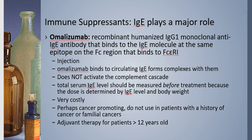This is extremely costly. Okay, and in some cases it might actually be cancer promoting. We'll spend a lot of time on immunosuppression and the mechanisms of how these drugs work in order to understand how this could possibly be even a remote side effect. But just, at this point, just take it for granted that I'm telling you this is possible. And this is an adjuvant therapy for patients who are older than 12 years of age. Because of the cancer promoting ability, which is not extremely clear in the literature, but that risk exists for sure, you want to avoid using this drug in patients that have a history of specific cancers within their family. So BRCA patients, in terms of breast cancer, would be a good example.